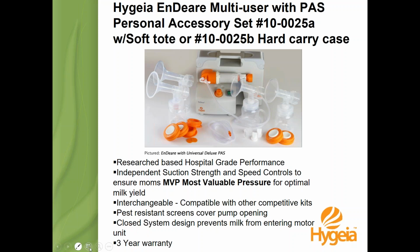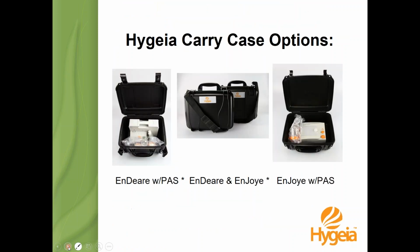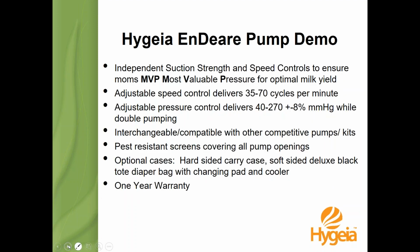All right. So let's go to the next one. Here's our carry cases. This is the one we're going to be showing you today. Actually, I've got both, but this is the one that comes with the EnDeare. All right, so I'm going to grab the pump, put it in front of me here, turn the camera on, and then we'll be able to talk through the ins and outs of the pump.